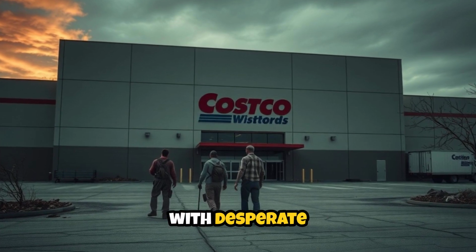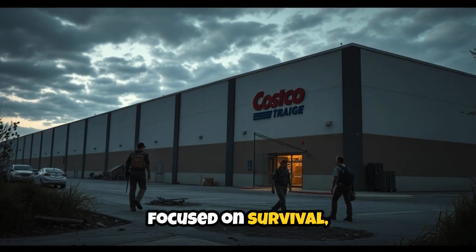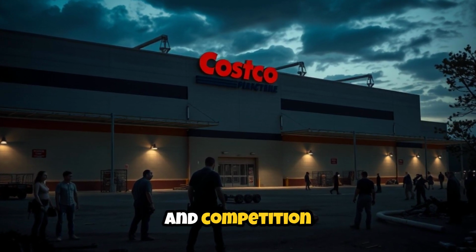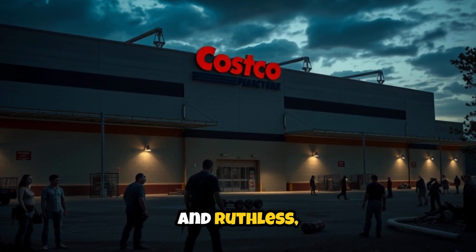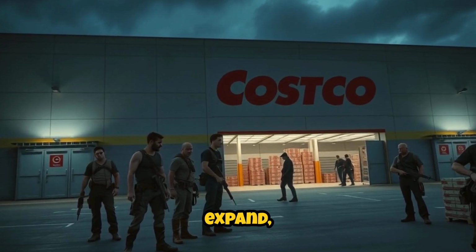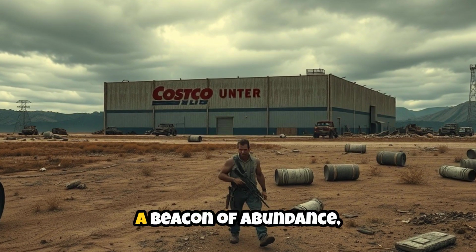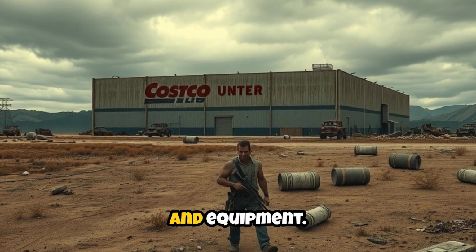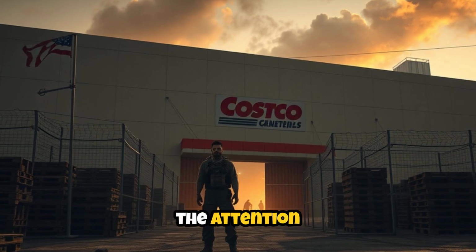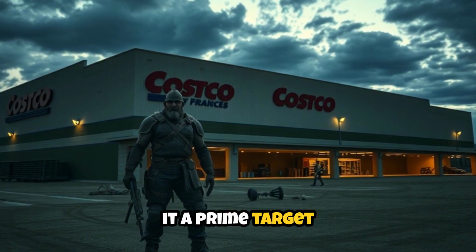The rise of raiders begins with desperate refugees, driven from their homes by scarcity and chaos. Initially, these groups are focused on survival, scavenging for food and shelter wherever they can. Over time, as resources dwindle and competition intensifies, some bands grow more organized and ruthless, evolving into warlords who command loyalty through fear and strength. Their ambitions expand, seeking not just survival, but dominance over territory and resources. In this landscape, Costco stands out as a beacon of abundance, stocked with food, supplies, and equipment. Its sheer size and reputation make it a symbol of stability and wealth, inevitably drawing the attention of raiders. For warlords, controlling Costco means securing a vital stronghold, making it a prime target in their quest for power.